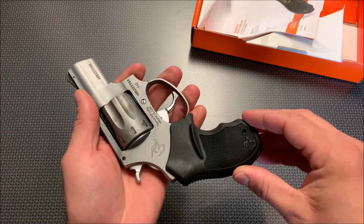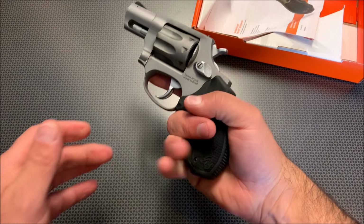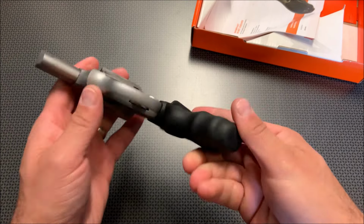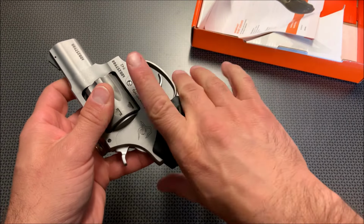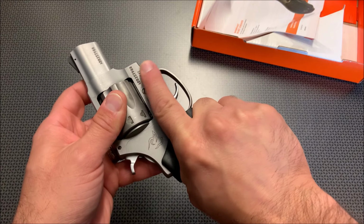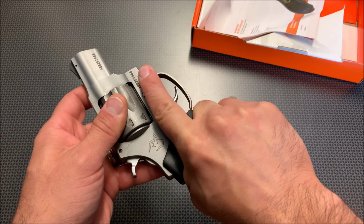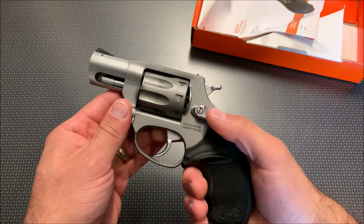The grips on this guy are reasonably small compared to other revolvers. Your pinky hangs off, but you get a good hold. It's got very nice texturing on the sides and the back strap, and it is smooth on the front strap. Your hand blends with the gun rather nicely, and it is very ergonomic in feel. It's got a good index point right here for your trigger finger up at the front, and the overall experience shooting this revolver is a joy.